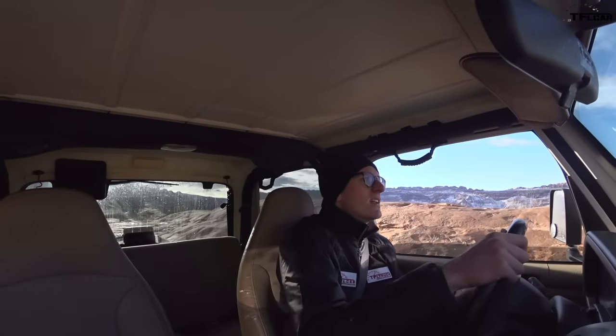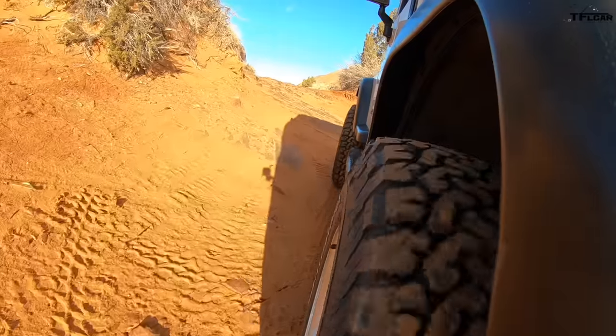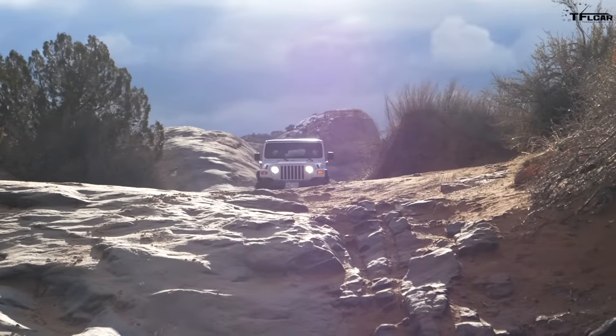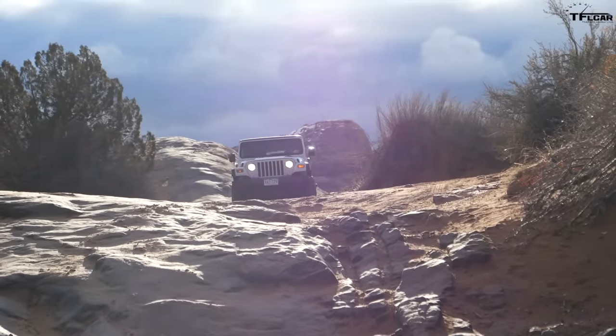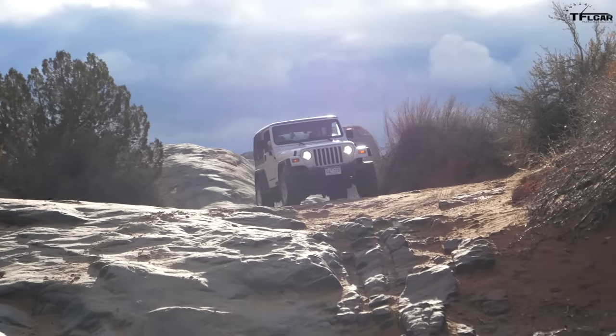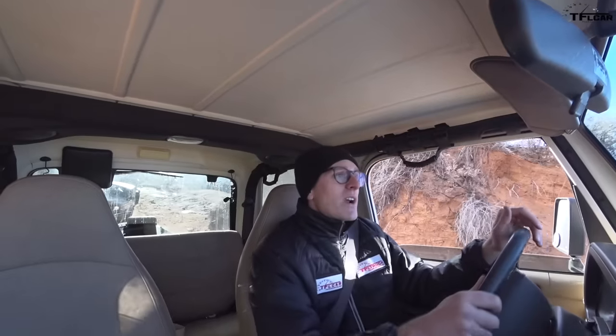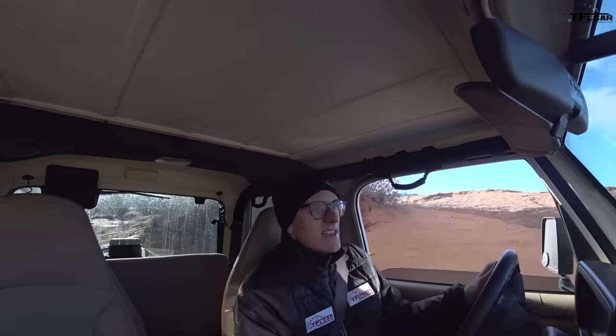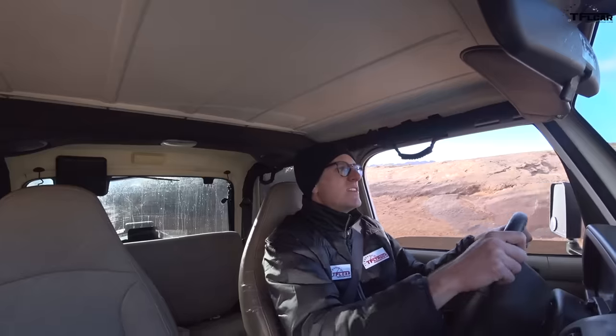Something here, guys. We're in Moab. There's only one vehicle that's right for Moab. That is a Jeep Wrangler. I mean, it's the definitive Moab vehicle. The Easter Jeep Safari, one of the biggest Jeep events in the world, happens right here in Moab, Utah. So, yeah, I think we're in the right place for this TJ Wrangler.